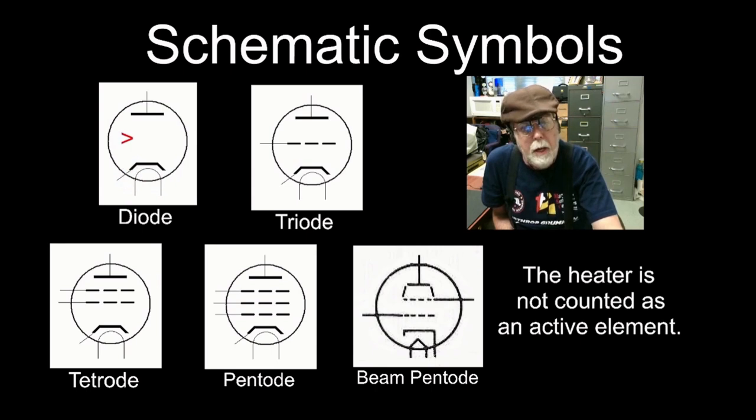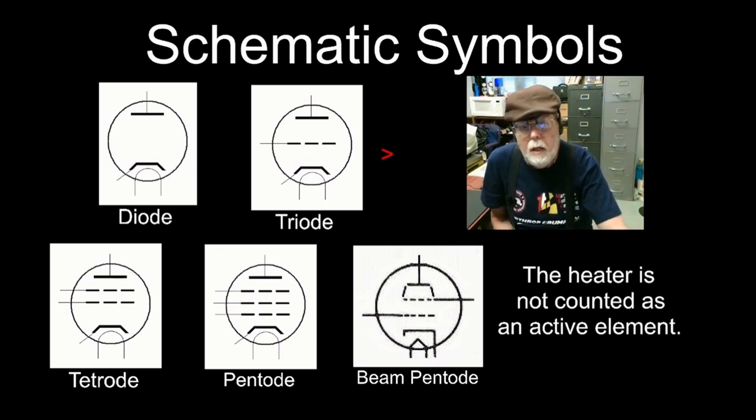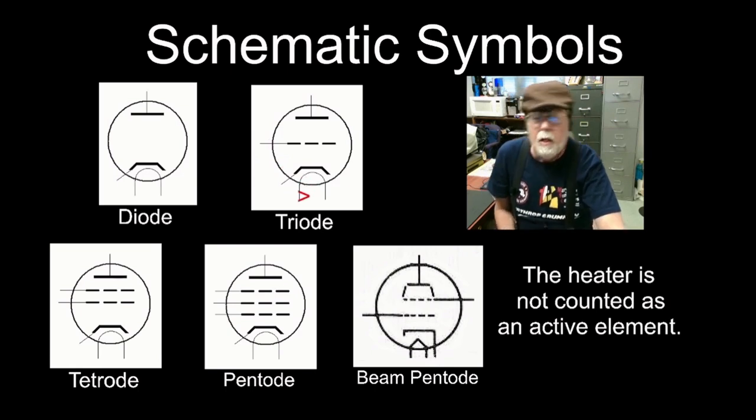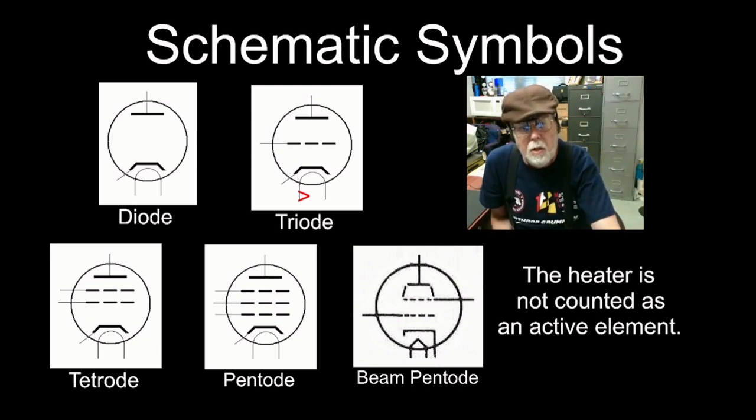If this were a directly heated diode, for instance, the cathode symbol would be missing. And when you talk about diode, triode, tetrode, the heater is not counted as an active element. So the triode has 1, 2, 3 elements. We don't count the heater as an active element unless it's a directly heated cathode. The pentode, we'll be talking about these.